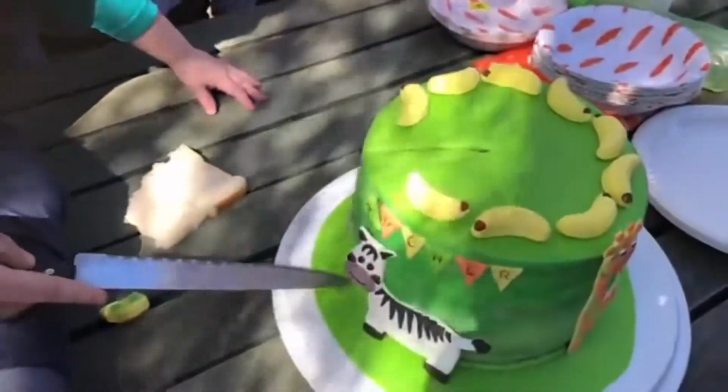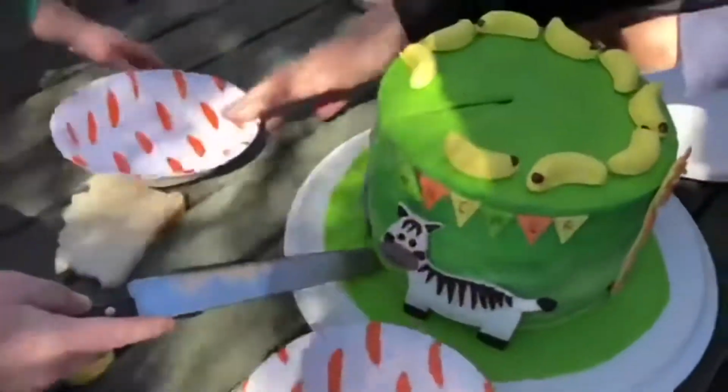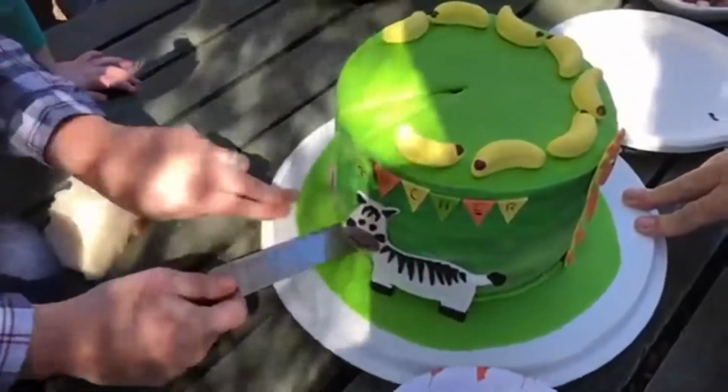Well done. We'll have a look inside the cake. Okay. I might need a hand with that, because I don't want him to grab the knife. Have a look inside. I don't know if I've cut it right through.